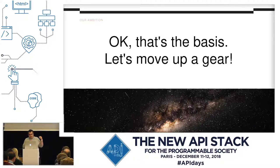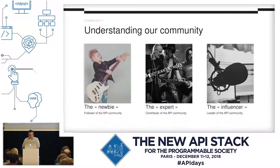But as we saw in the beginning at Dailymotion, we really want to go further. So our core philosophy is to focus on our community and offer them an even better developer experience. So yeah, let's move up a gear. To build a community hub that could inspire our community, the first thing we should consider is to know them better. So at Dailymotion, we define three personas who probably represent our community the best.